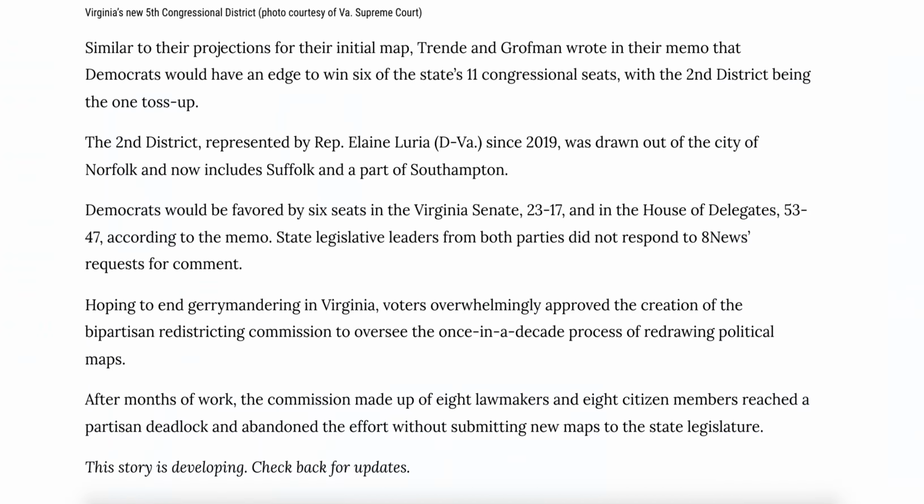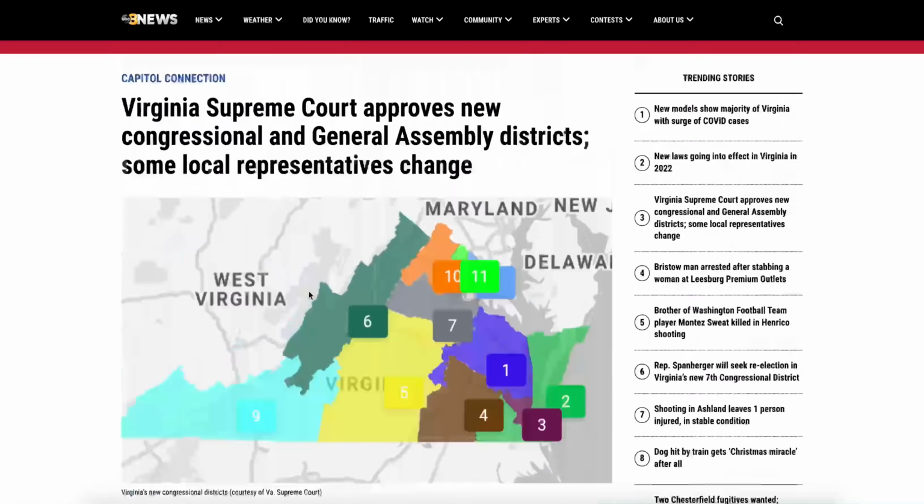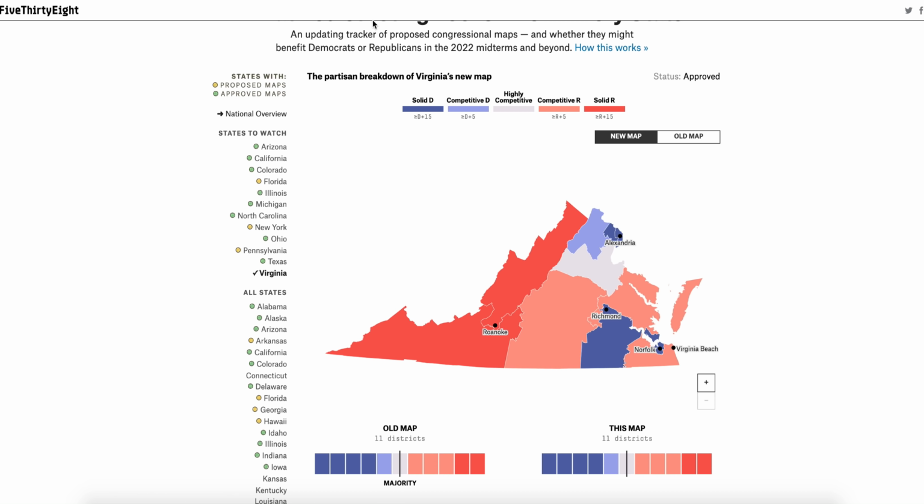But the final point being that the redistricting commission, which ultimately failed, gave the Supreme Court a lot more power than what was initially thought. And there was a lot of contentious deliberation about what a new map would look like, whether or not the Democrats or the Republicans would end up in the advantage finalizing these maps.